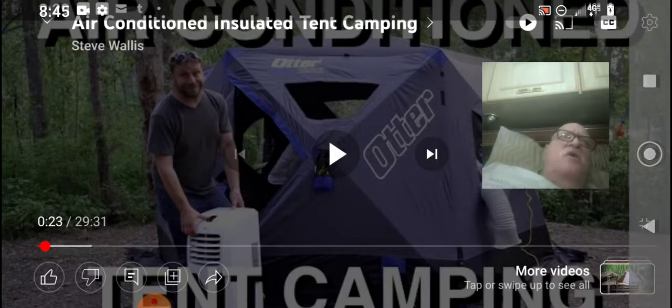So he likes to sleep cool. He wanted to sleep in 60-degree weather. Well, it was about 75 degrees outside, and his question was, could that little cheap, junky, portable air conditioner cool that tent enough to drop the temperature significantly from the outside temperature? And he found out that yes, it did.